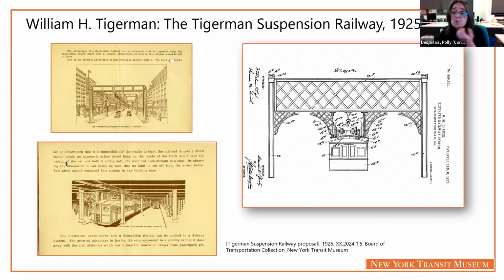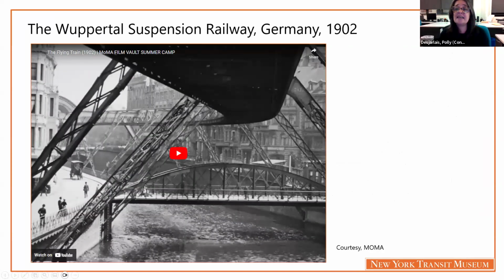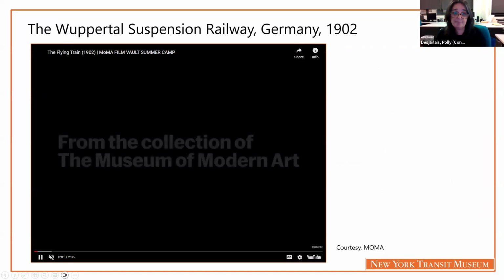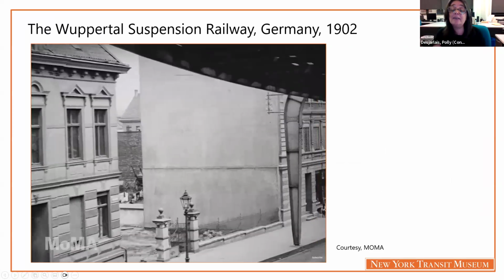Though Tigerman owned a patent for one design of an overhead railway, there were others, one of which was already in operation in Europe at this time. And in fact, Tigerman used it as an example of how successful this type of railway could be. This is the Wuppertal Schwebebahn. This is the oldest electric elevated railway with hanging cars in the world.